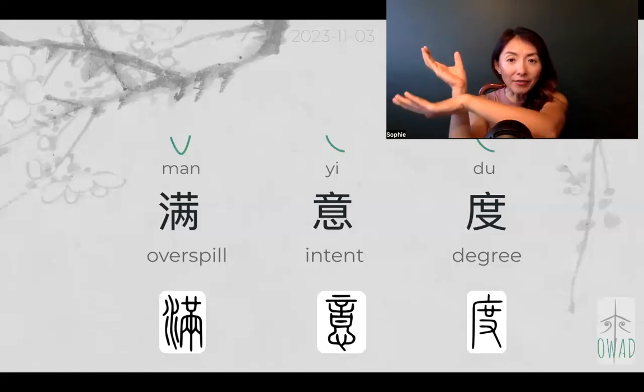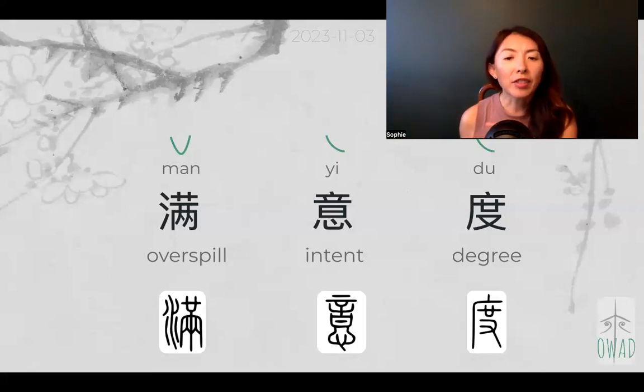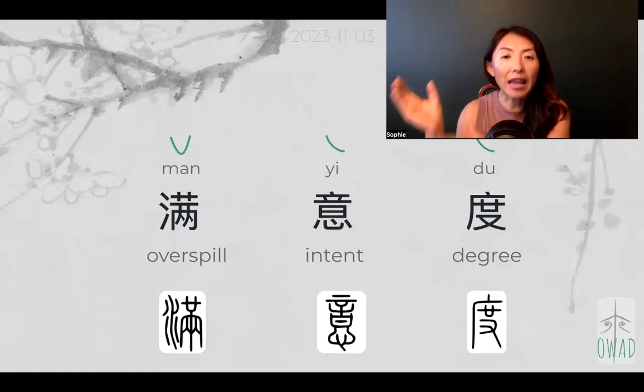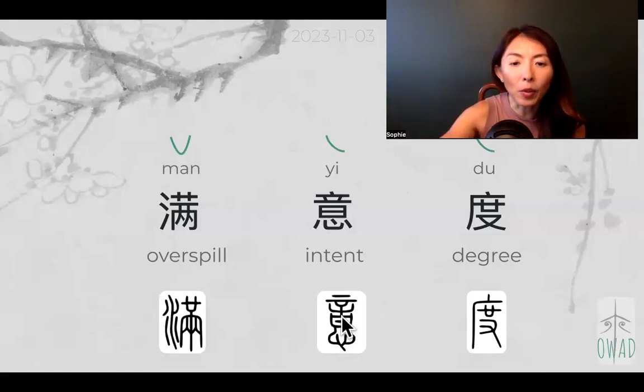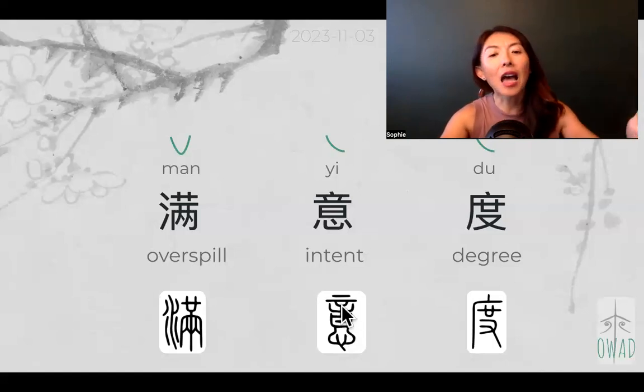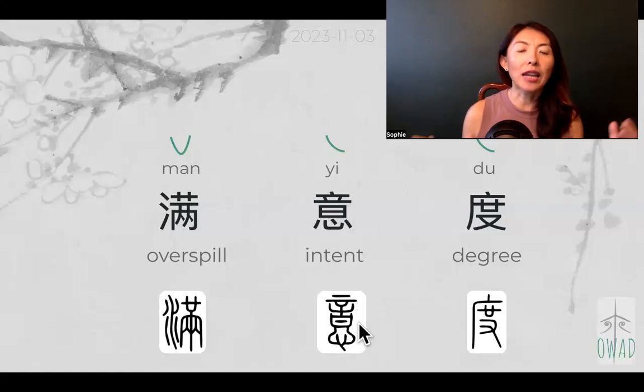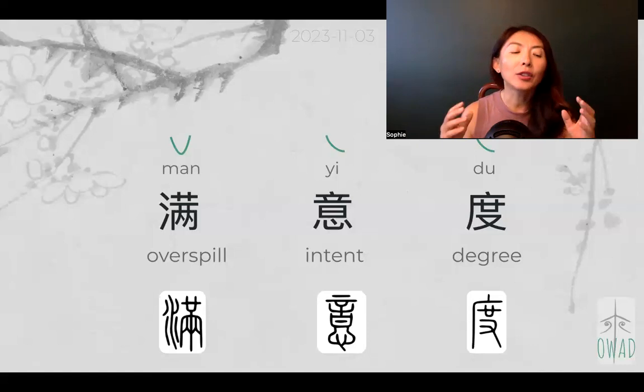And the second convex shape over here is the indicator that means the inside of whatever you're trying to enter. So we have the mouth symbol underneath, and the entering or inside sign on top of it. That means inside the mouth, which is the tongue. And because the tongue is constantly moving, it's really hard to depict how a tongue looks. So Chinese use this location feature of the tongue instead of the shape itself to say it's inside the mouth.